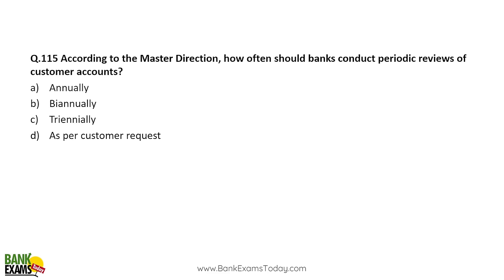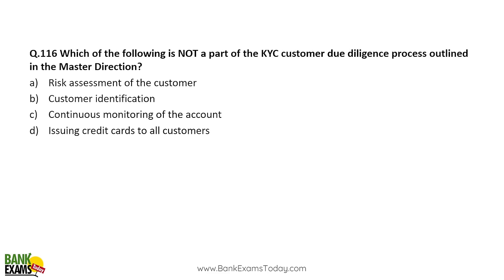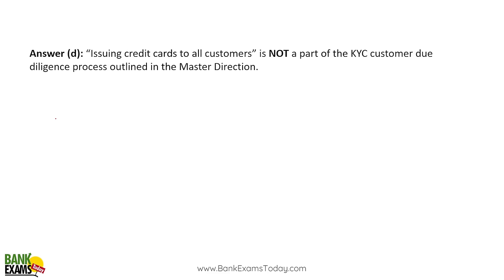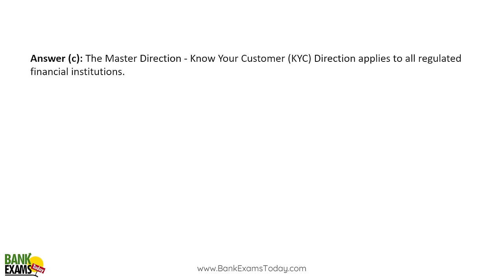According to the master direction, how often should bank conduct periodic reviews of customers' account biannually? Once in 6 months. Which of the following is not a part of KYC, customer due diligence process outlined in the master circular? Risk assessment of the customer, customer identification, customer monitoring of account, issuing credit card obviously nahi hai. As per the master guidelines, KYC directions applies to which of the following entities? It applies to all regulated entities, all REs pe apply hota hai.